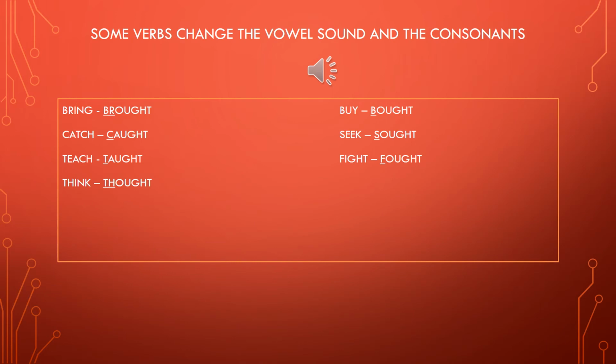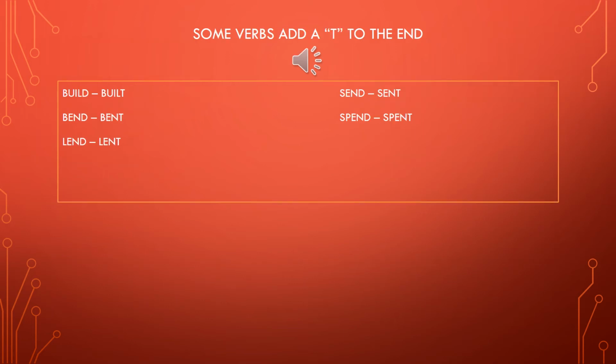These irregular past tense verbs change their vowel sound, but they also change the consonant sounds. Here are some examples. Bring is changed to brought. Buy is changed to bought. Catch becomes caught. Seek becomes sought. Teach changes to taught. Fight changes to fought. And think becomes thought. These verbs changed their final D sound to a T sound. Here are some examples. Build becomes built. Send becomes sent. Bend becomes bent.